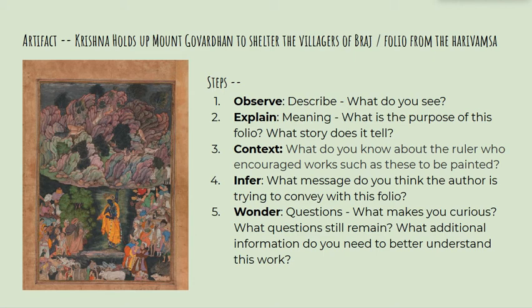Observe. What do you see? What is the purpose of this folio? What story does it tell? What do you know about the ruler who encouraged works such as these to be painted? What message do you think the author is trying to convey with this folio? What additional information do you need to better understand this work?